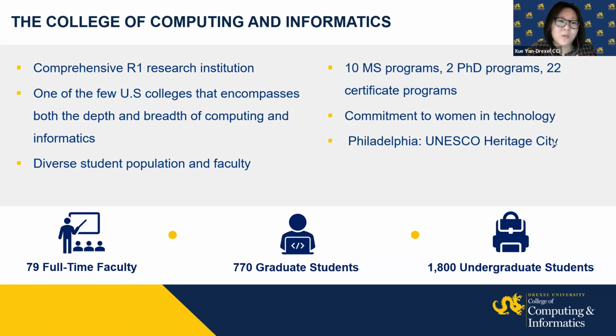So Drexel University, we are a comprehensive R1 research institution. In case you're not familiar with R1 research institution, it is a Carnegie classification, really ranking different US institutions based on their academic rigor and their academic research activity. So being R1 means that we are at the highest level among all the universities in the US. Out of over 4,000 universities in the US, there are only a little over 30 institutions that are classified as R1. So it is a very small group that we are very proud to be part of, that really shows the strength and the academic rigor and research activities that we have right here at Drexel.